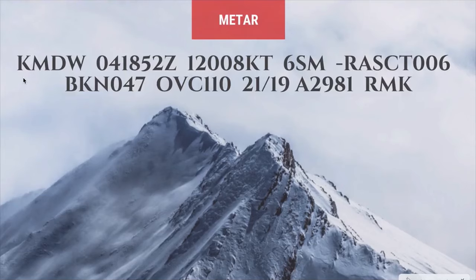Hey everyone, so now we're going to review a METAR report example for you. This METAR is from Chicago Midway Airport, which you can tell by the airport identifier, which is K, followed by MDW, or Midway Airport. This was issued on the 4th, which is the day, and then the following four digits are the time, which is 1852 hours Zulu time. The wind direction is at 120 degrees at 08 or 8 knots.